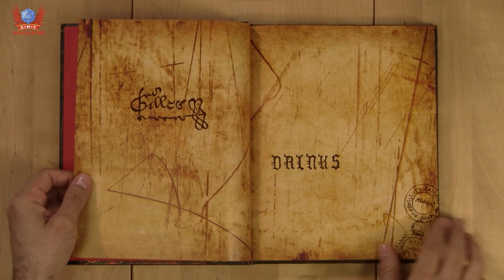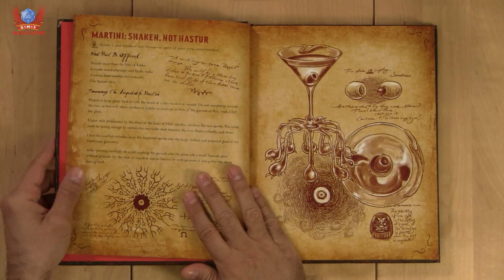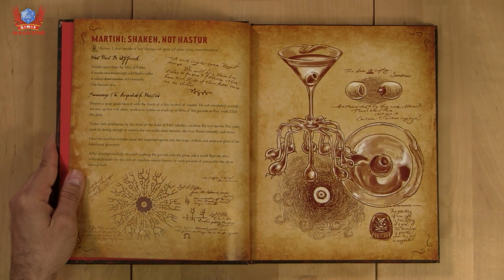Very good indeed. They've kept the artwork. Although I must admit that there is something about the previous paper, the ruggedness, that made it feel like a proper diary of somebody who's been collecting data whilst traveling around, becoming crazier and crazier. But this is a workbook. This is a proper cookery book that you can use.